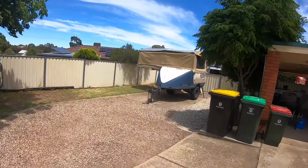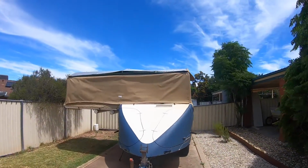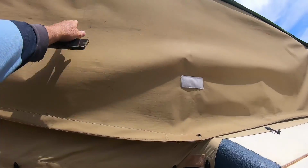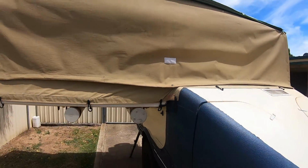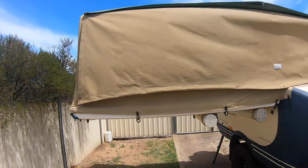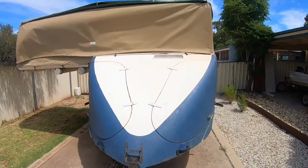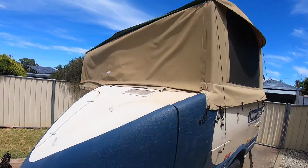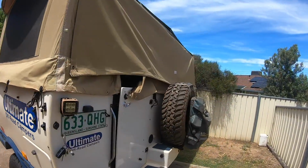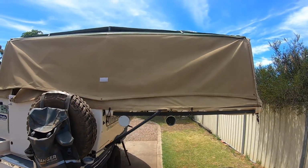Still in Bendigo, 26th of December. I've given the canvas a really good wash. It's come up pretty good. There's a couple of marks on it. That's from when it was sitting inside the canopy of the Land Cruiser. But I'm pretty happy with it. Got rid of most of the dirt out of it. When we get back home, I'll treat that with some Dynaproof. It's a waterproofing agent. And then I'm going to get the boss to spray it for bugs, and she'll explain a bit more about that.